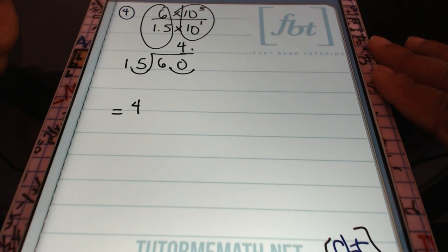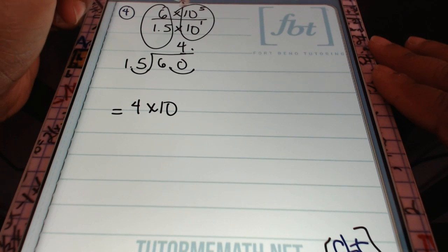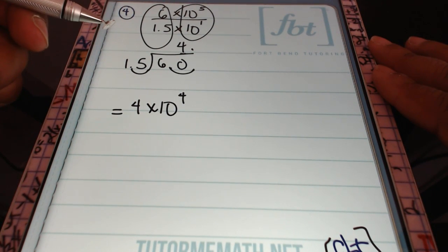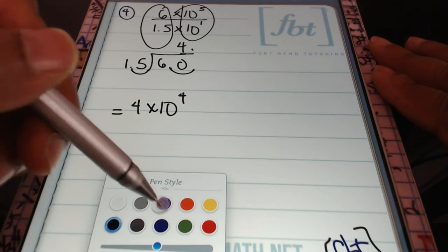Then it's going to be times 10 to the what power? Well, when you're dividing like bases, guys, you subtract the exponents. So 5 minus 1 gives us 10 to the 4th power. And this is your answer right here. This is the population of the small town.